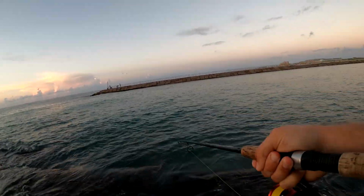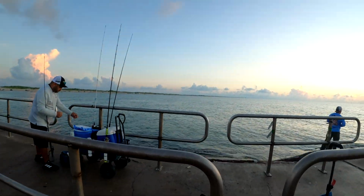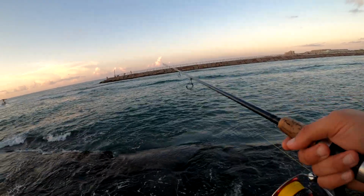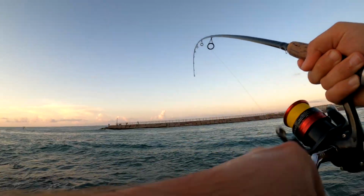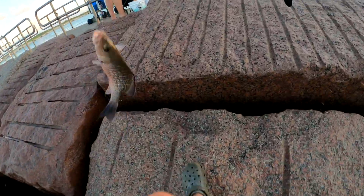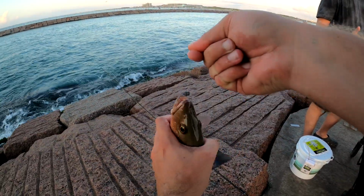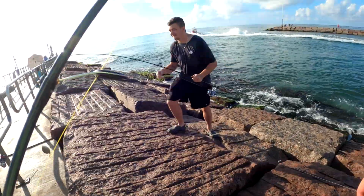What we got? Oh yeah, another mangrove. It's another mangrove. Beautiful. Oh yeah. Feeling like another mangrove here. See a mangrove. Oh yeah. Dude, they are right behind that freaking rock. Good sized mang, probably 10, 11 inches. Oh, he swallowed the hook too. Oh no, it's right there. I don't know what to tell you. Cause I'm like getting bit off out there by perch.